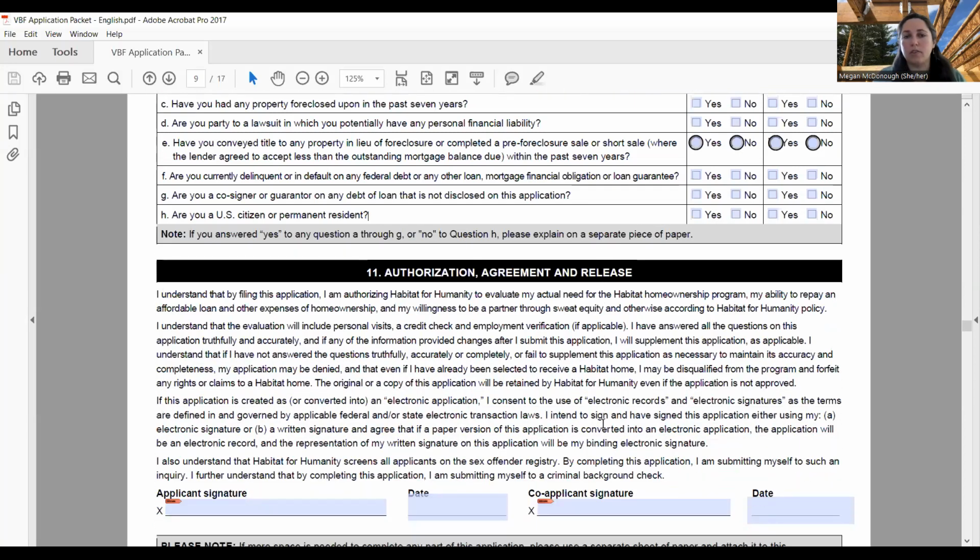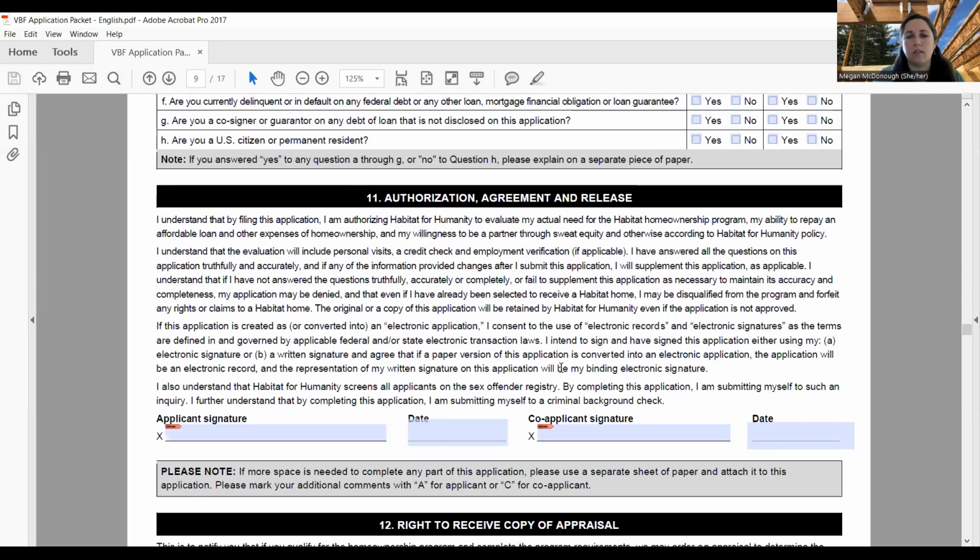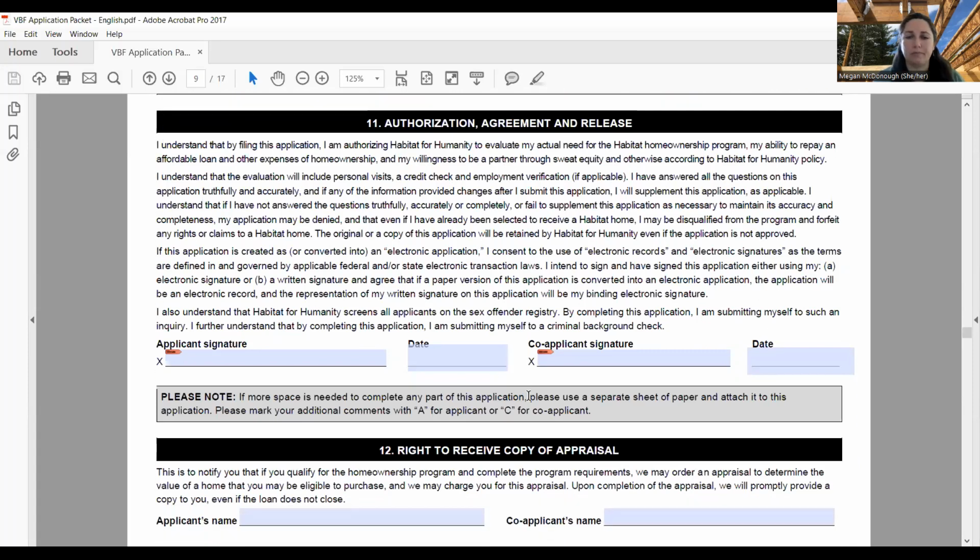Section 11, authorization, agreement, and release. This is the fine print where you agree that we're going to be evaluating your income and credit for home ownership, and that you're giving us permission to do that. So you're also consenting to things like electronic signatures if you fill this out online, and that we're going to be screening applicants on the sex offender registry and so doing a criminal background check.